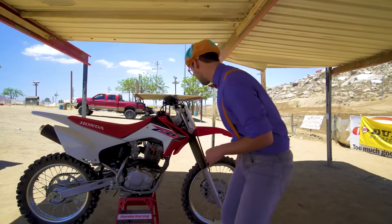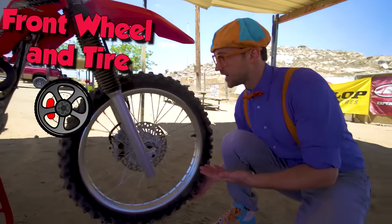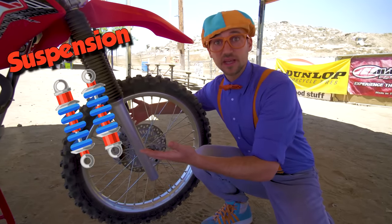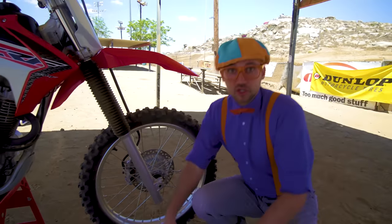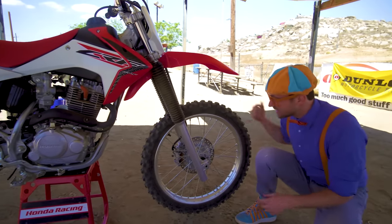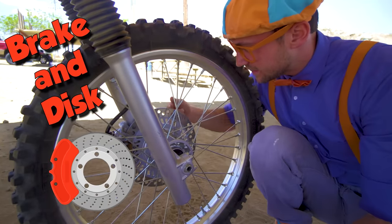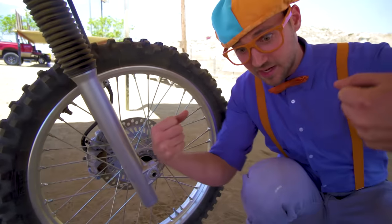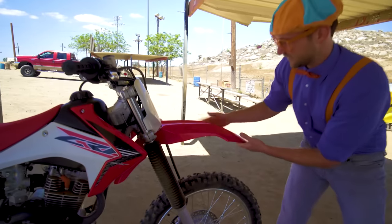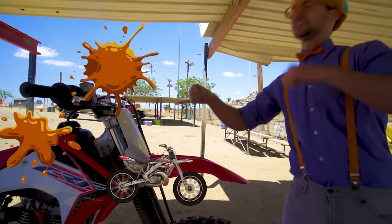Come on. Whoa, as you know, this is the front wheel and tire. Whoa, and it's connected to the front suspension, which then gives when you go over big bumps and rocks. Whoa, whoa! And look down here. This is the front brake, and that is the disc that the brake crunches to stop. Wow. Ooh, and the front fender, so then you don't get mud and stuff in your face when you're riding. Wow, whoa!